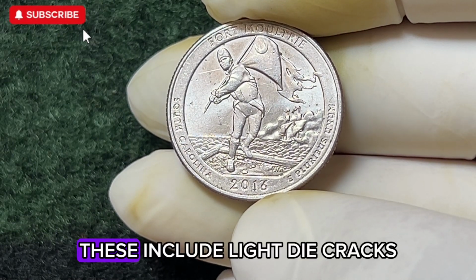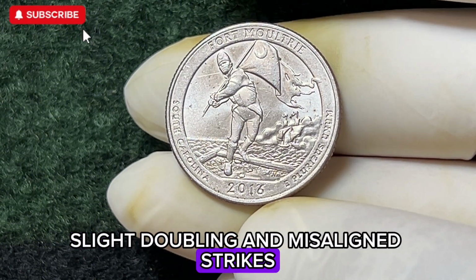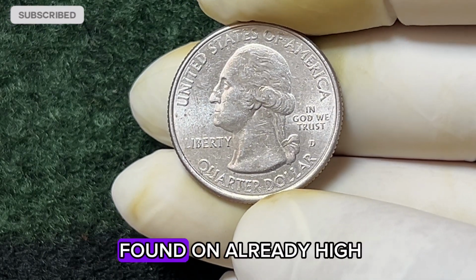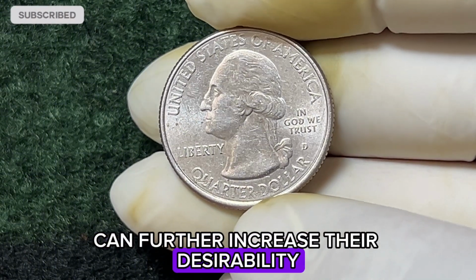In addition to pristine condition, a few subtle errors have been spotted on some Fort Moultrie coins. These include light die cracks, slight doubling, and misaligned strikes, nothing extreme, but enough to intrigue variety collectors. These minor anomalies, when found on already high-grade coins, can further increase their desirability.